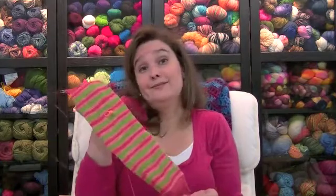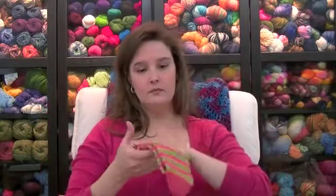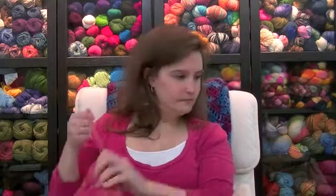I love this base. I just can't tell you how much I love this base. And the colors, that just makes it even better. I'm very excited to get these off the needle so I can actually wear them. And that will happen today. Today.